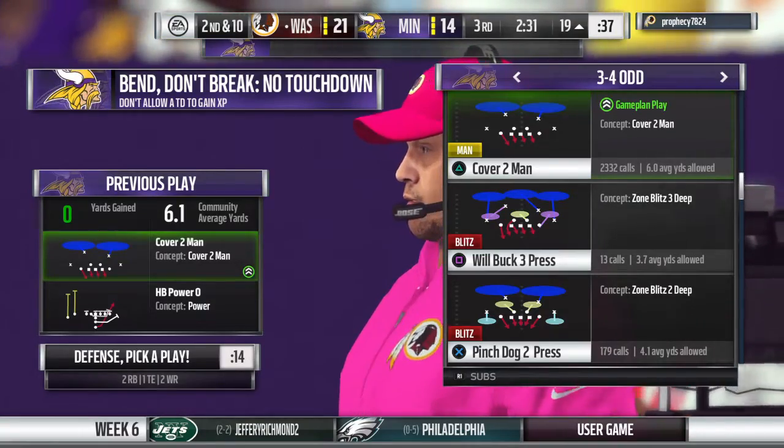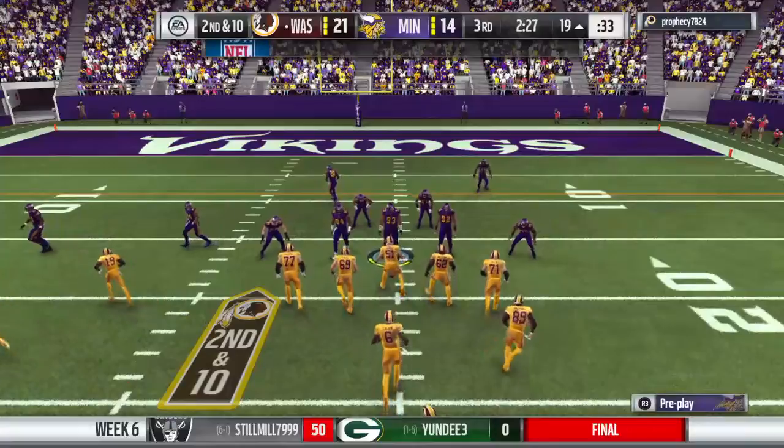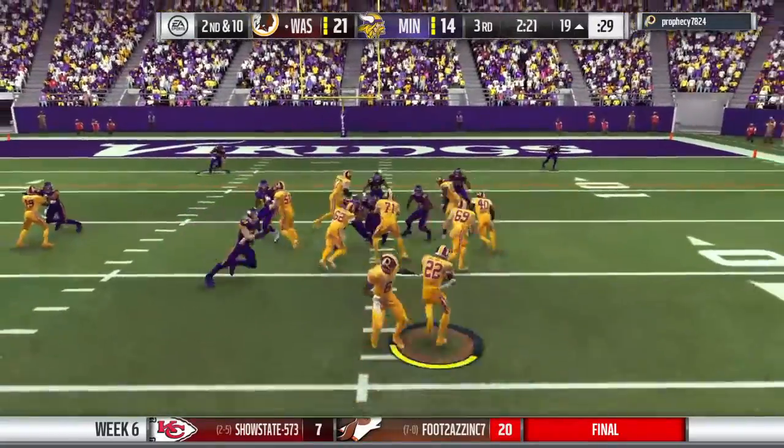Second down. Sometimes play calls boil down to philosophy. You know you're facing one of the top 10 units against the run in the NFL. So do you decide to keep smashing against them, or do you decide to throw the ball here?